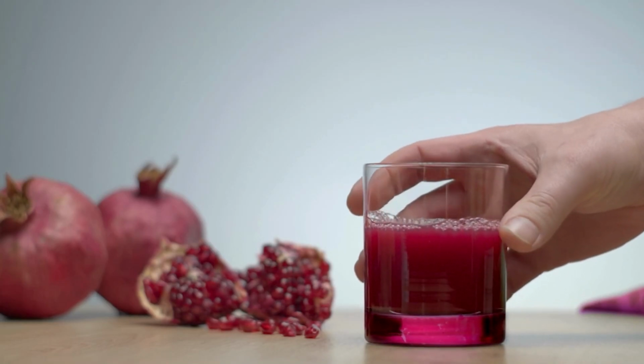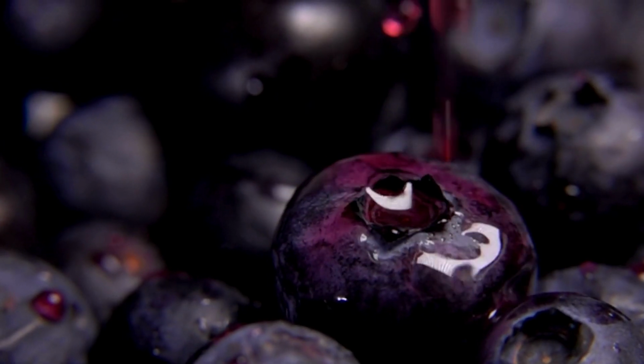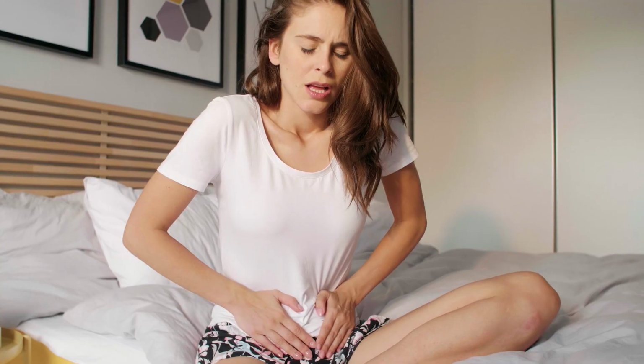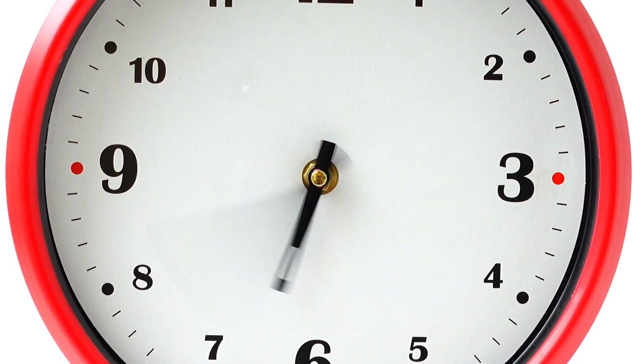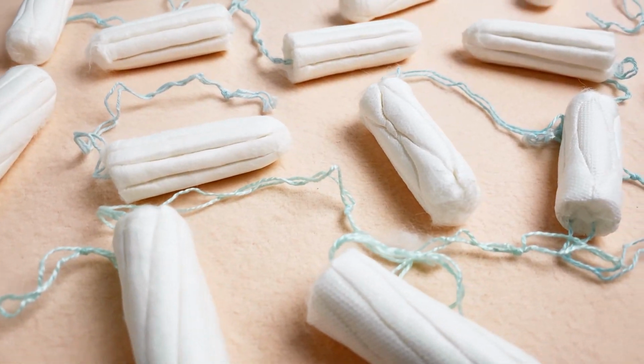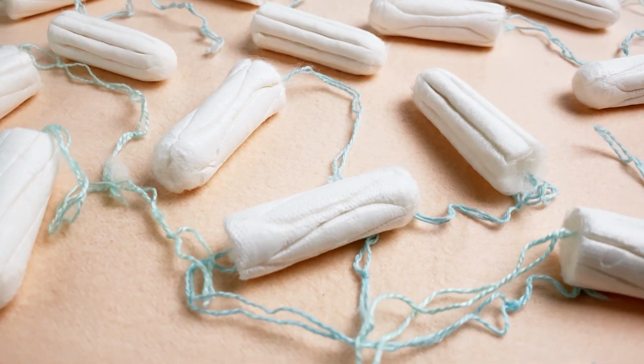Is your period blood color normal? Your period is similar to a report card as it gives you clues about your health and hormone balance. Heavy periods, spotting, and pink periods are all very common, but each one indicates something wrong about your hormone balance and overall health.